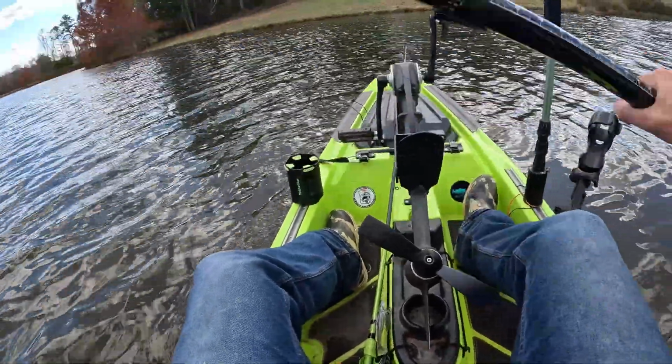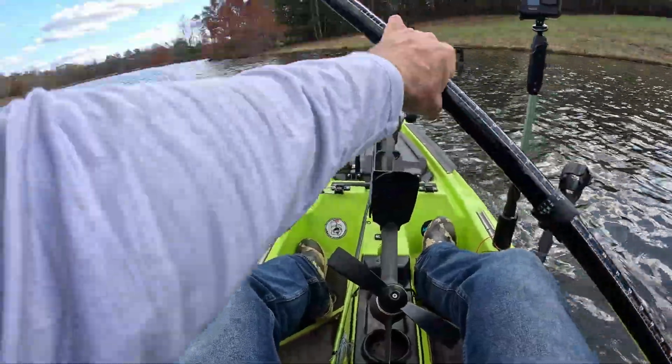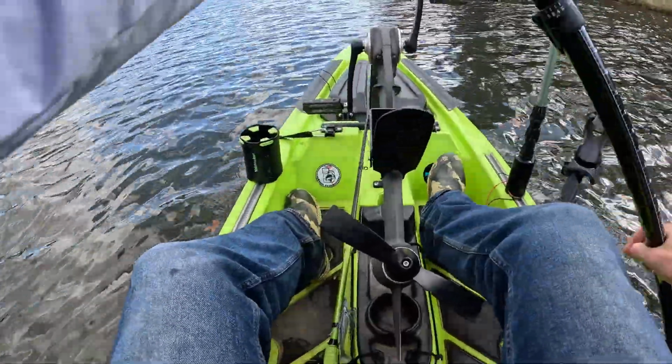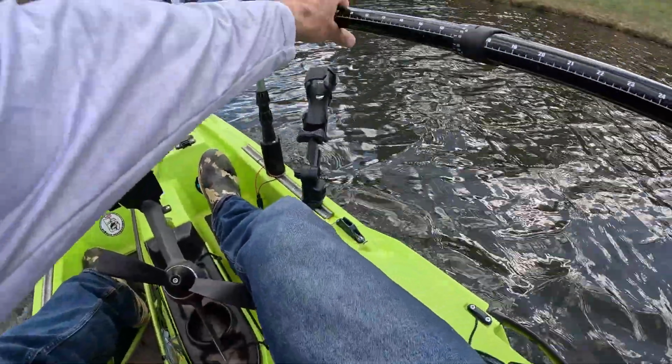It's a little shallow over here. I'm not sure if I can put the pedal drive down or not. I mean, I may can. It's pushing it a little bit. I guess I'll try it.